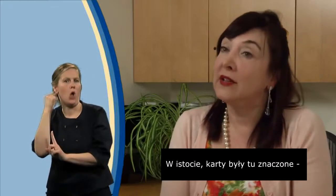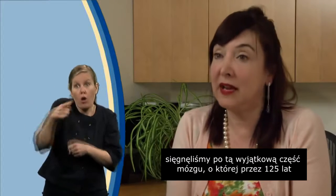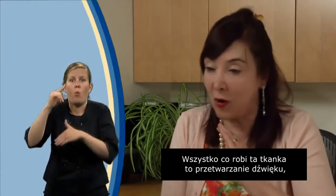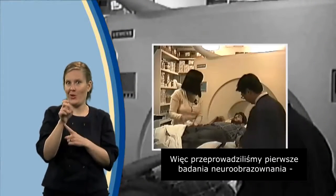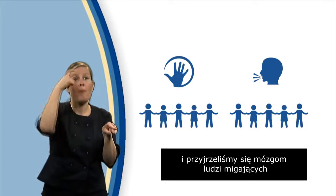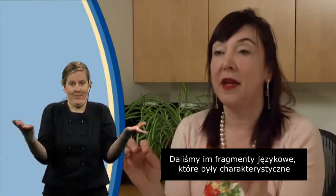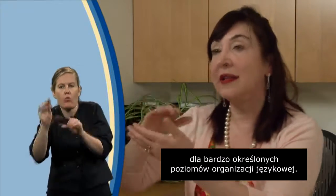In fact, we went to try to stack the deck against us. We went to the unique parts of the brain that for 125 years, neuroanatomists have told us is unimodal sound processing tissue. That the brain, that's all that tissue does, it processes sound, and in particular, the sounds in human language. So we conducted among the first neuroimaging studies, brain scanning studies, and looked into the brains of signing people and of speaking people. We looked at people who were deaf and signed all their life and people who were hearing and spoke all their life. And we gave them parts of human language that were unique to very specific levels of language organization.